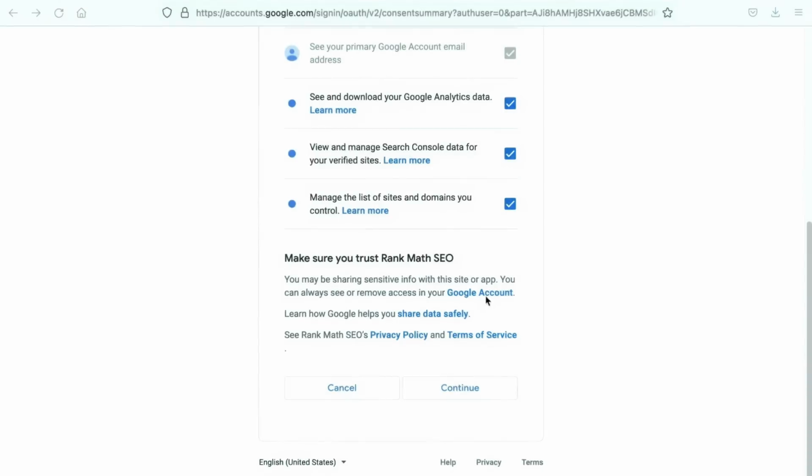You don't have to worry about Rank Math seeing your analytics data like the amount of traffic coming to your site, its referring pages, and all those other site data because we simply don't store your data on our server. We just access it, draw out all the information, and store it on your server. We don't even look. That's how important your privacy is to us, so rest assured that we have no control over your data. Let's continue.